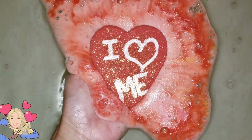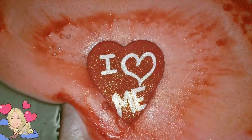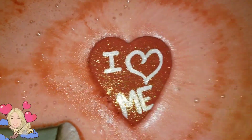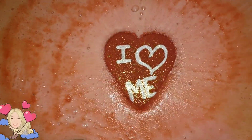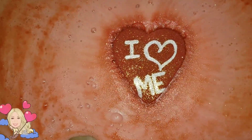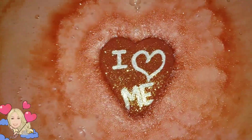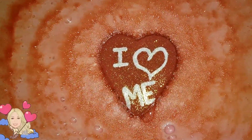Oh. There was so much foam. I almost lost it. Wow. That was a quick burst of foam there. Beautiful, abundant red, as Valentine's Day should be.